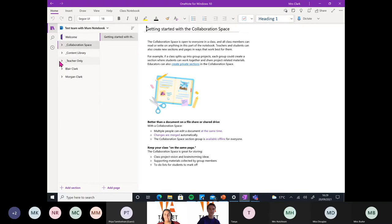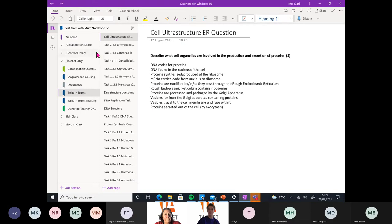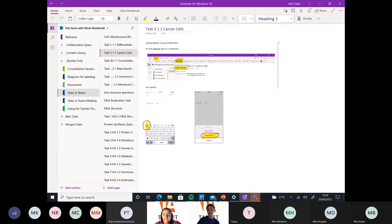There is then a teacher only space. This is where I keep things that I don't want the kids to see. So I have maybe my marks record in here for that team. I have my SQA documents and policy documents in there. I also have marking schemes in here. I will share marking schemes with my students at some point throughout the year, but I keep them in there and send them out when I want them to have them. I also have all my tasks sitting in there, any tasks I'm going to ask my students to do, ready for me to send out later in the year. But it's only the owners of the team, the teachers in that OneNote, who can see that section.